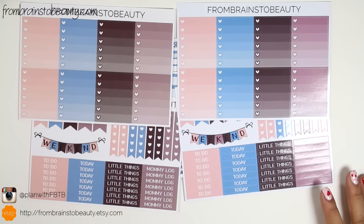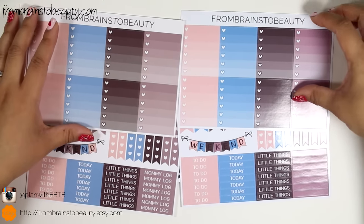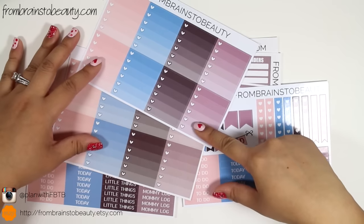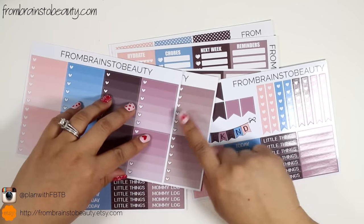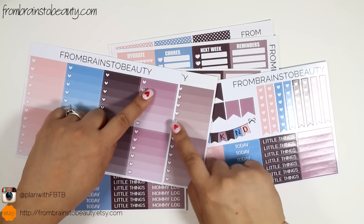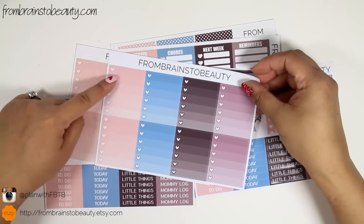Also, I do want to mention that with every other shop that I've seen on Etsy, the glossy stickers tend to come out more vibrant. Can you tell with the colors? If you just look at the two colors, the glossy stickers are much more vibrant. They almost look like two different shades, but that's just the nature of the paper.